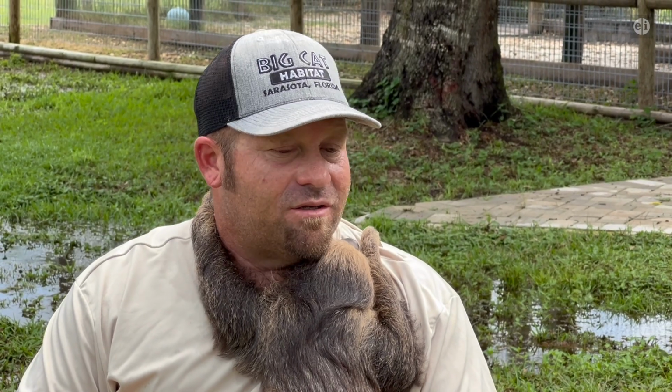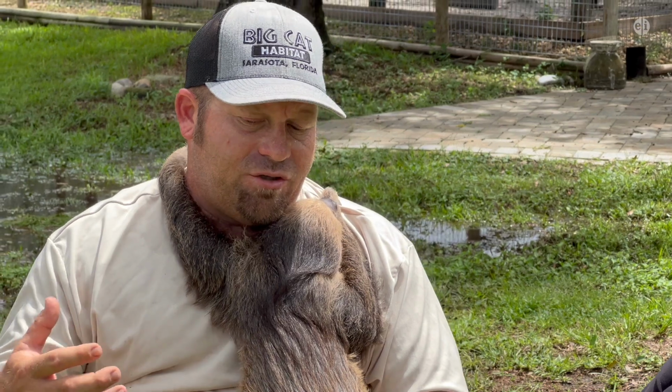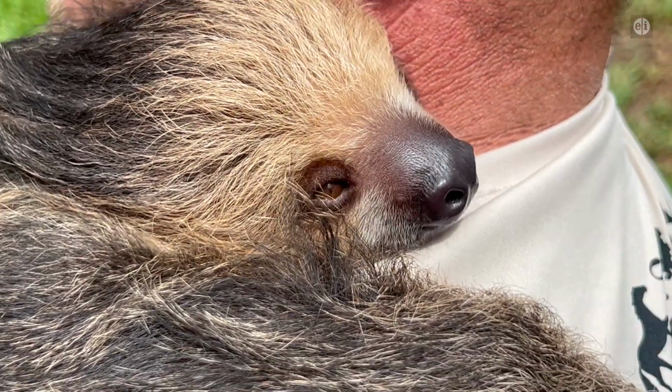Would you say that this is an intelligent animal? You know what? He is very clever. He knows his mom's voice. He knows my voice. He knows the certain dogs that he likes. So I would say that all animals are intelligent. It's the experience of a lifetime for your family to get up close and personal with an animal and to do it together where you're all laughing and happy and loving on them. It can be a life-changing experience.